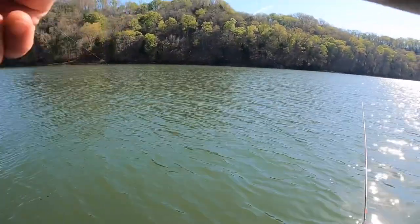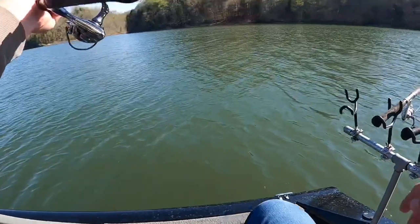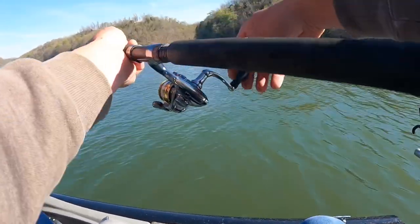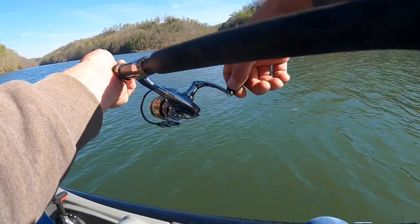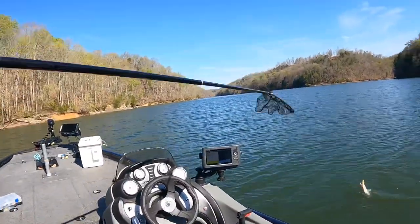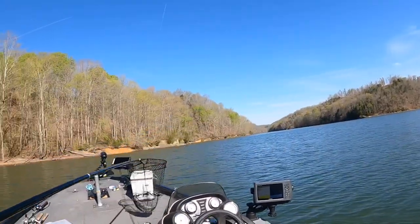Hopefully this is a crappie, folks, because if it is, that's a good fish. Yeah, that's a crappie, and it is a good one. Get over here, you bugger. That's a good fish right there, folks. That's a pound and a half fish.